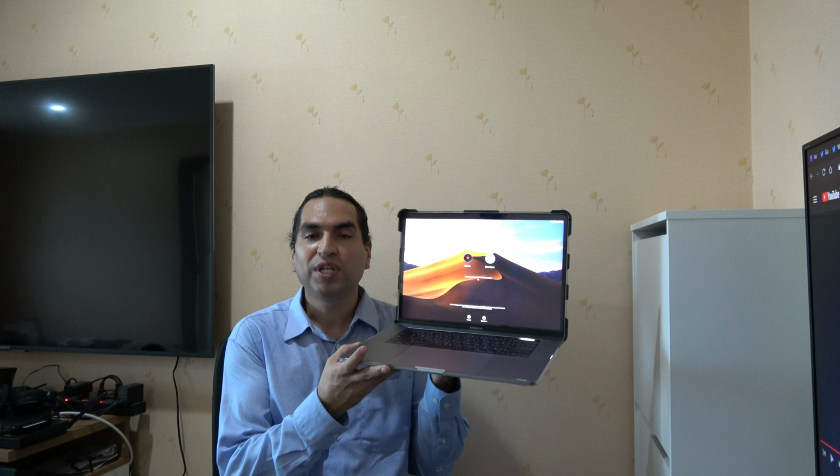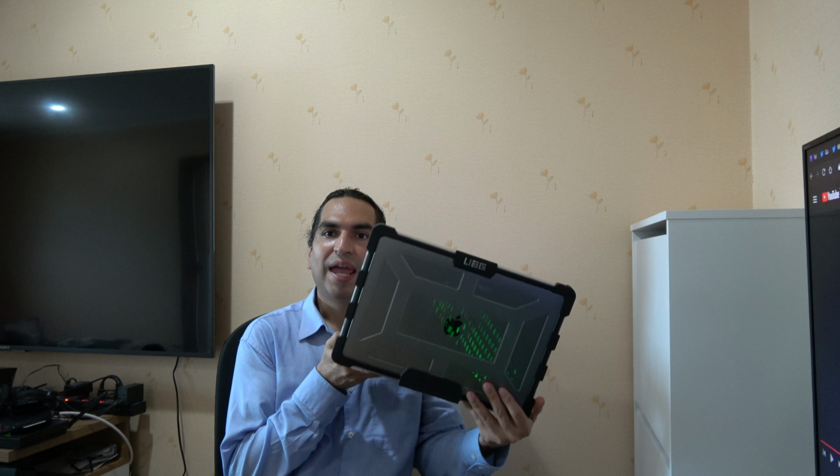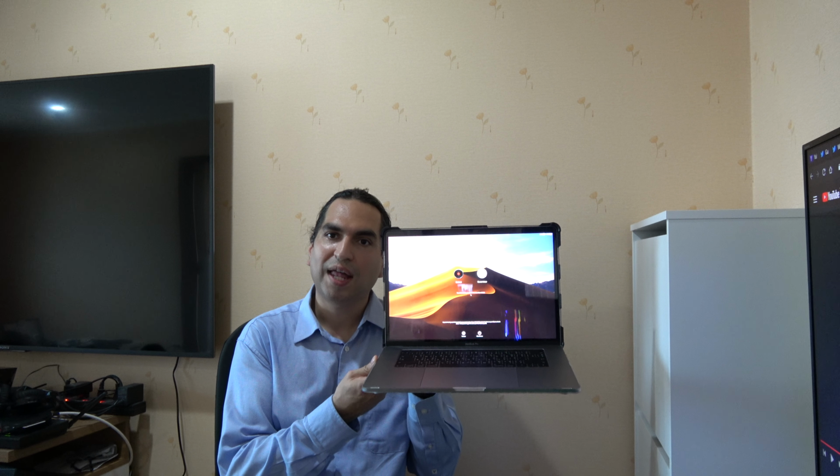So here you go, guys. This is the 15-inch MacBook Pro Space Gray. And as you can see, it's a lovely color. And I have the UAG case. Now this cost about 100,000 baht here in Bangkok, which is roughly 3,000 US dollars. So I know it's kind of expensive, guys, but like I said, I highly recommend that you get this.